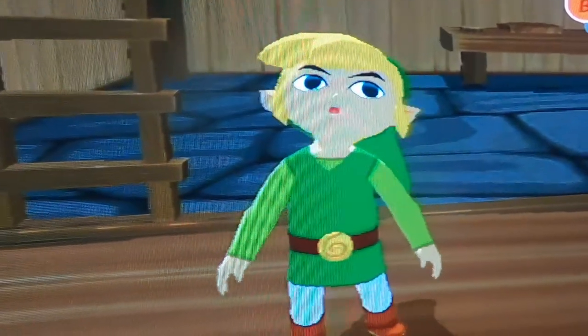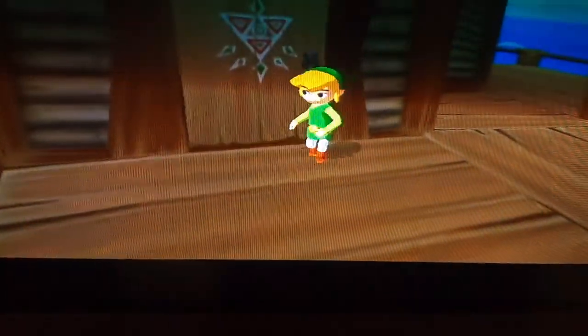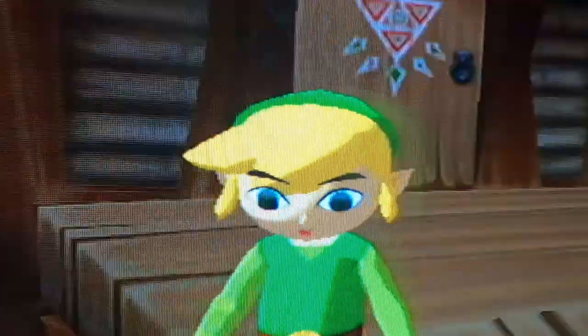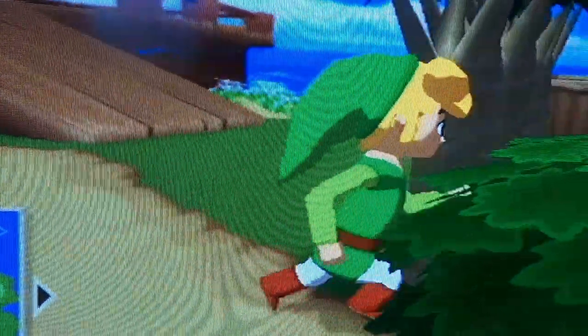Just for another look at quality, we are running our Japanese Panasonic GameCube. This thing is a sight to behold. And we're running 480p Wind Waker. The 480p just looks absolutely, the colors just pop. It's like you're playing an animation.